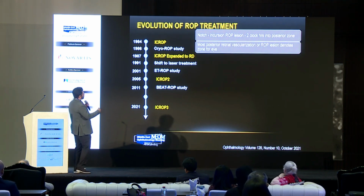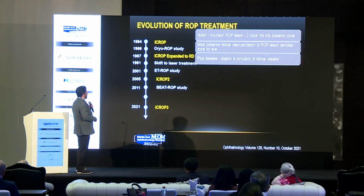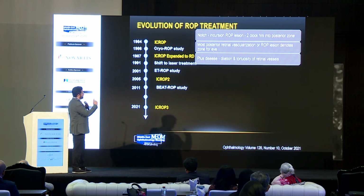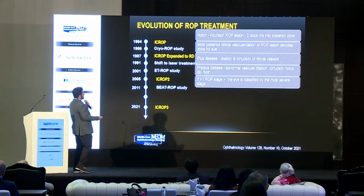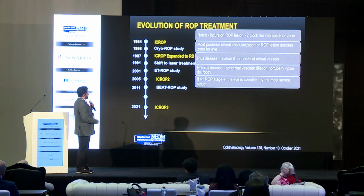And always, while documenting, the most posterior retinal vascularization or ROP lesion will be noted for the zoning of the eye. Now, in terms of plus disease, the new classification talks about how we define dilatation and tortuosity, and more pictures are there. We all have to go through them and understand them better. Then, pre-plus disease, where abnormalities are there but not as much as plus disease. And if more than one stage is seen, it's very important that we classify the most severe stage.